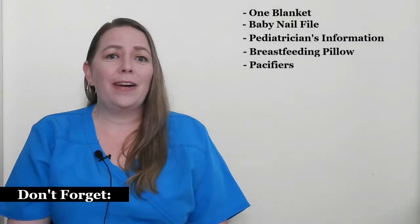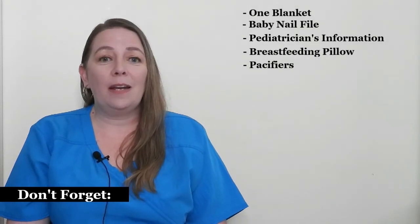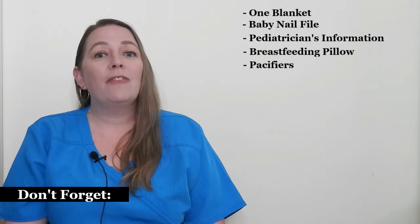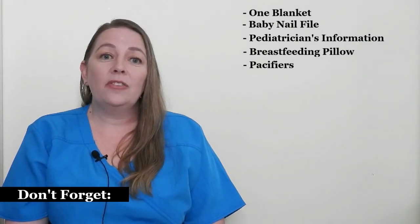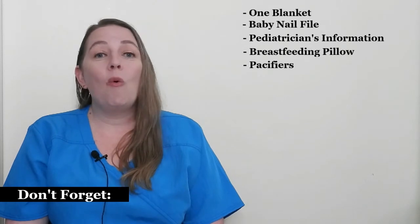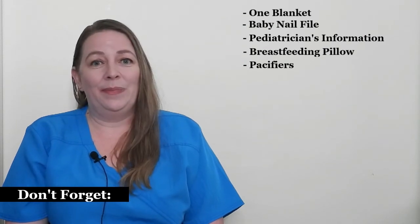Throw a couple pacifiers in your bag if you plan to use them in the hospital. While pacifiers are recommended by the American Academy of Pediatrics, once breastfeeding is established, they are usually not recommended in the first few days of life. This is so breastfeeding can be established before introducing the pacifier. Therefore, many hospitals will not offer or provide a pacifier. If you would like to make sure you have one available, bring one with you.